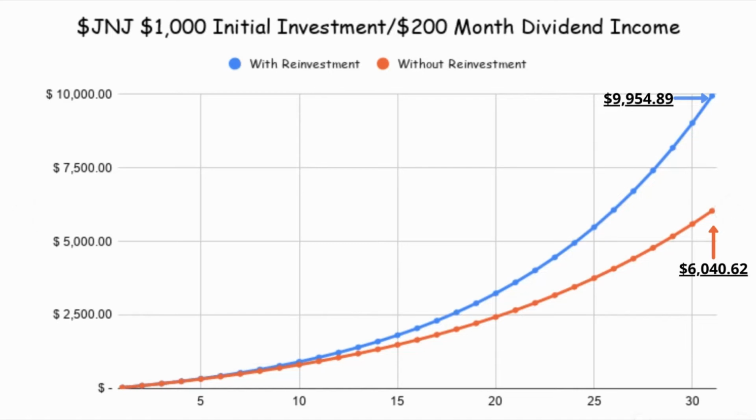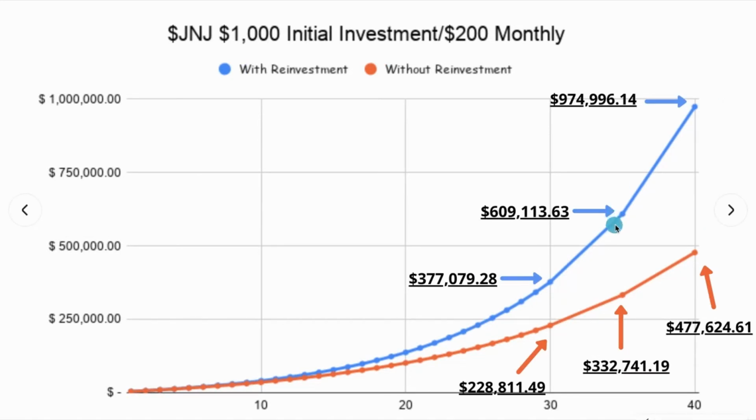Now that you have witnessed the extra snowball effect of dividend growth investing and what it can do for your portfolio, let's see what would happen if you were to keep this up for another 5 or 10 more years. Assuming our second scenario of an initial $1,000 investment and then investing an additional $200 a month with reinvestment enabled, you can see that by year 35, your total investment nearly doubled to $609,113.63. And give it 5 more years, by year 40, your total investment grows to $974,996.14. With more time in the market, the compounded growth is exponential.